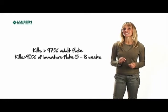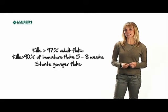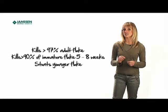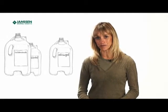But it doesn't stop there, because closantel can also stunt the younger, immature fluke, meaning that their growth is slowed and they develop abnormally to such an extent that they're smaller, less fertile and less able to lay eggs. Because closantel prevents fluke egg laying for 13 weeks, treatment can result in less pasture contamination and fewer viable eggs. This means that there are fewer larvae to develop and cause reinfection in the future.